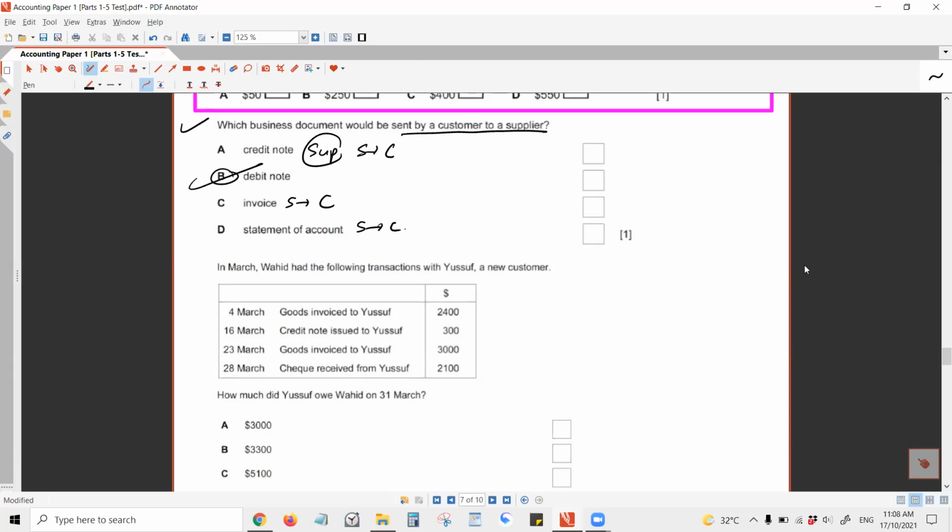Remember, these two documents, debit note and credit note, are involved in the goods returning process. The first one that should come out is debit note, sent by the customer to the supplier. Another one is the credit note, sent by the supplier to the customer. For more on this, look at part 4. Everything is stated in detail in part 4.